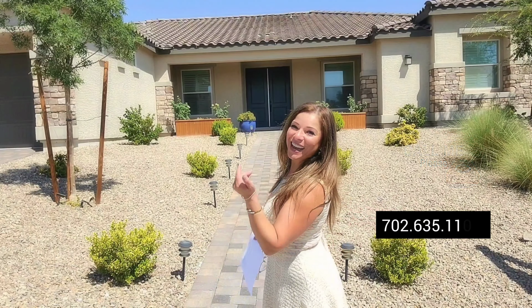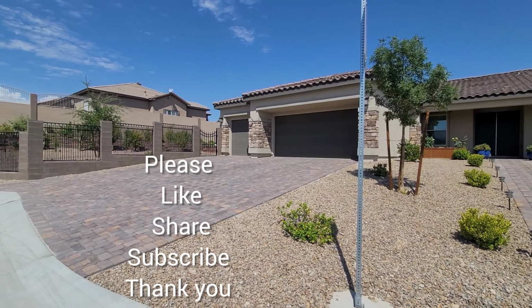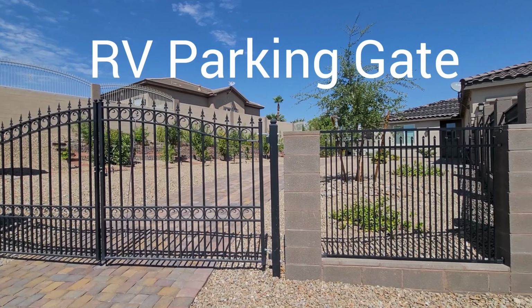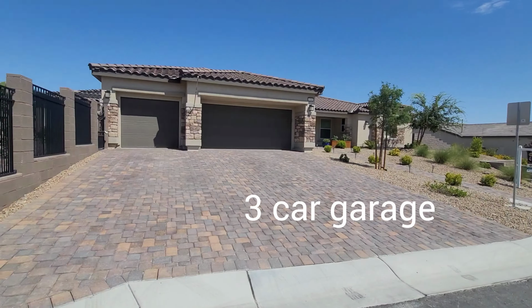So let's go and check this house out. What a beautiful curb appeal. This house also has a casita, by the way.